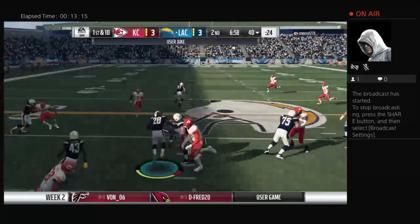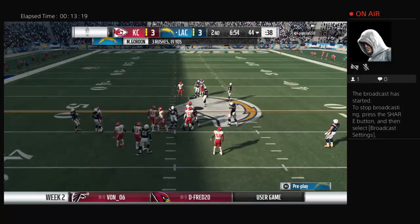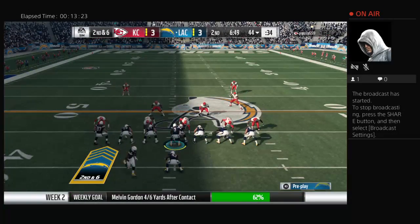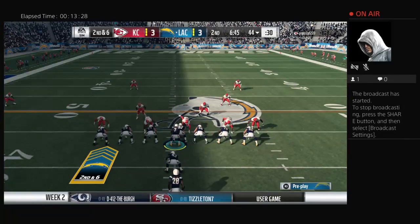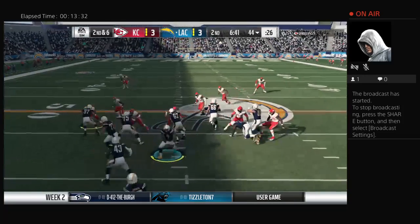Now a handoff. This is Gordon. He'll be stopped shy of the 45 despite a great move. They give him 4 yards there. It'll be 2nd and 6. Tough running there. That's a hard-earned 4 yards. Yeah, those are the unsung kind of runs. They don't fill up the stat sheet, but they do set you up in good position on 2nd down.